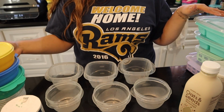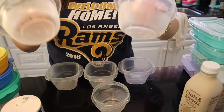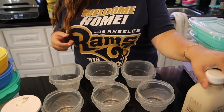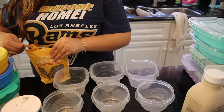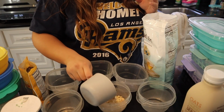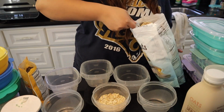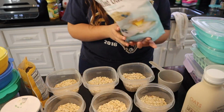I got these clear containers. You can literally find them in a pack at Walmart for super inexpensive, for like $10, and it comes with bigger ones as well. I'm gonna be using oat milk for mine. Here I'm just opening up my chia seeds. I will be adding maybe a spoon to each one, and I'm gonna be adding maybe half a cup of oats. I saw how much I needed in each one, and then I just tried my best.